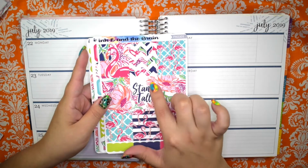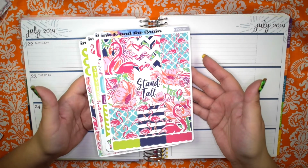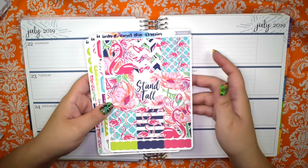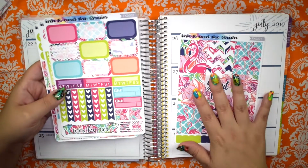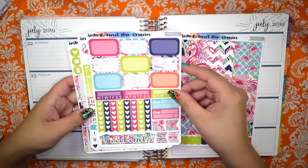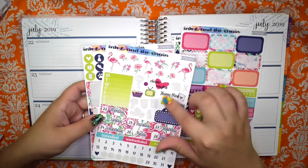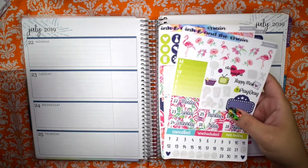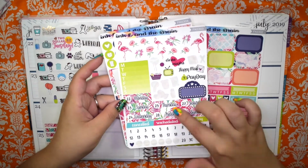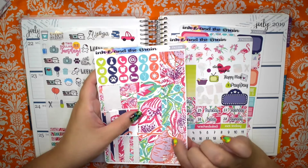So this kit, I want to say it's called the Stand Tall kit. A lot of her kits are based on the quote that she puts, but it is a very bright, fun, colorful kit. I don't know if she still has this in her shop, but I picked up the mid kit, which has the full boxes. It has a functional sheet here with lots of half boxes. You have some deco, which I'm probably not going to use. I've already pulled a lot of these icons into my pre-planning sheet here. It does have date covers, which I am going to use, so I don't have to pull those in. I've already pre-cut my washi.